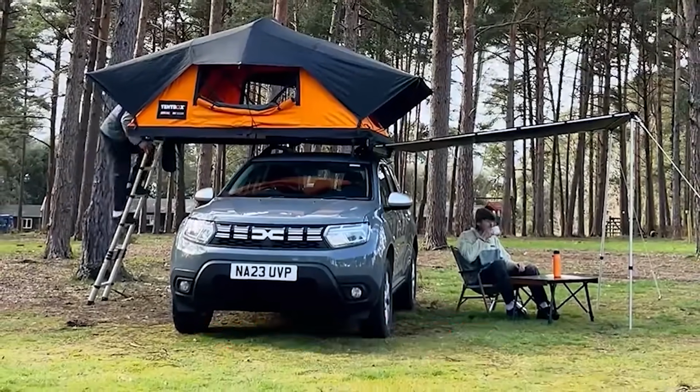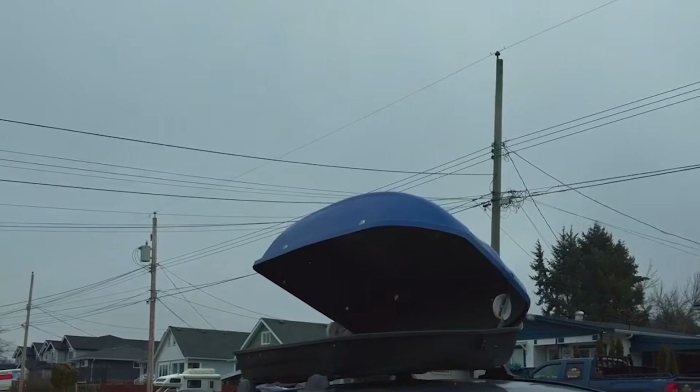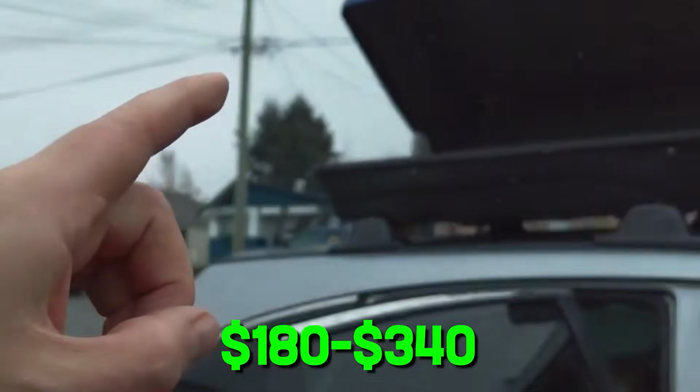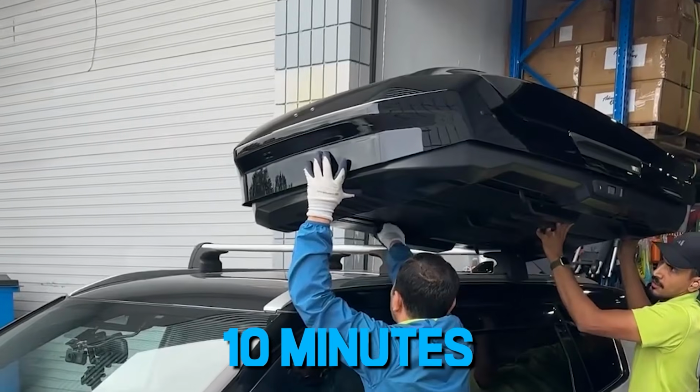2 summers ago. At 15,000 miles per year with a mix of city and highway driving, a continuously mounted empty cargo box costs the average driver between $180 and $340 annually in wasted fuel. The fix takes 10 minutes. Remove the cargo box when you are not using it.